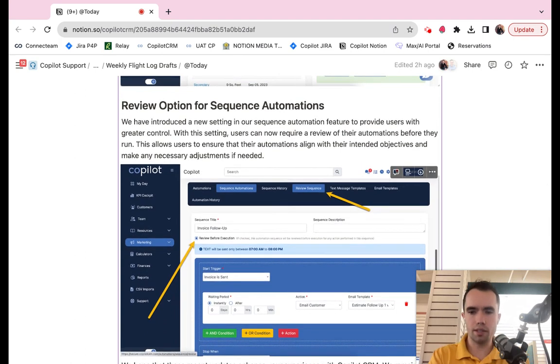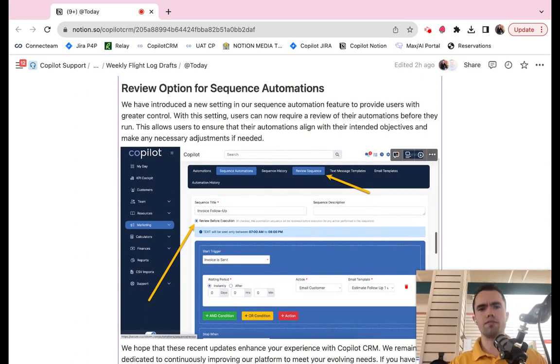The last big thing we did this week was install a review option for sequence automations. We have our regular automations, but sequence automations are much more for multi-day sequences, for example estimate follow-up as well as invoice collections. It works really great for those sorts of applications. And now you have the ability to review these triggers before execution. So before an email or a text message goes out, you can click to review sequence and see all of the queued up emails and text messages and approve them if you need to prior.